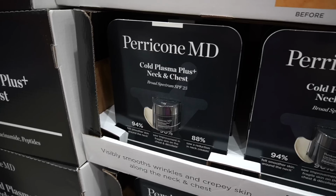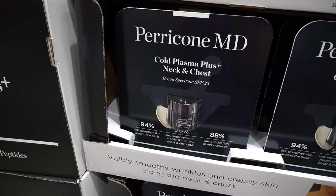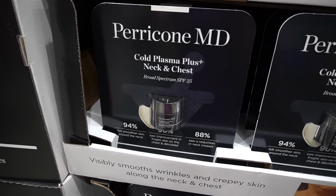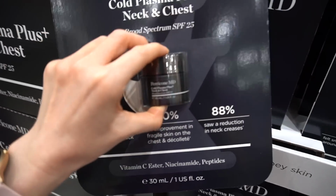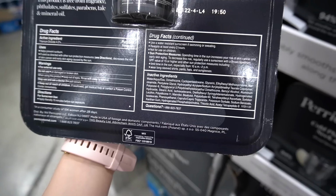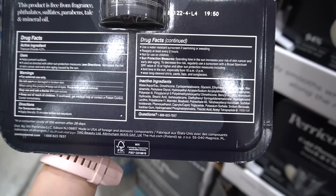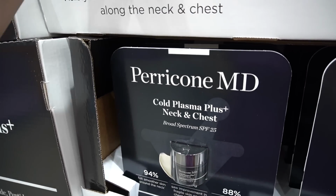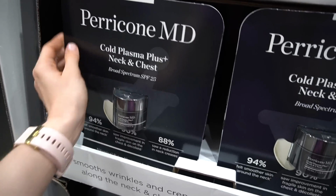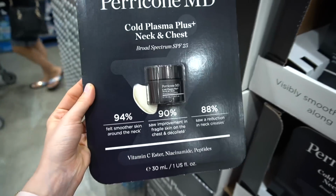Looks like Perricone MD is back this month. $49.99 for 1 ounce of a moisturizing cream. This is actually pretty good. It has SPF 25, which is just shy of the recommended 30. This also has a bunch of peptides, which can help hydrate the skin surface. May technically help with improving the health of your collagen, although it's kind of cross your fingers and say a little prayer that that's what's actually happening.